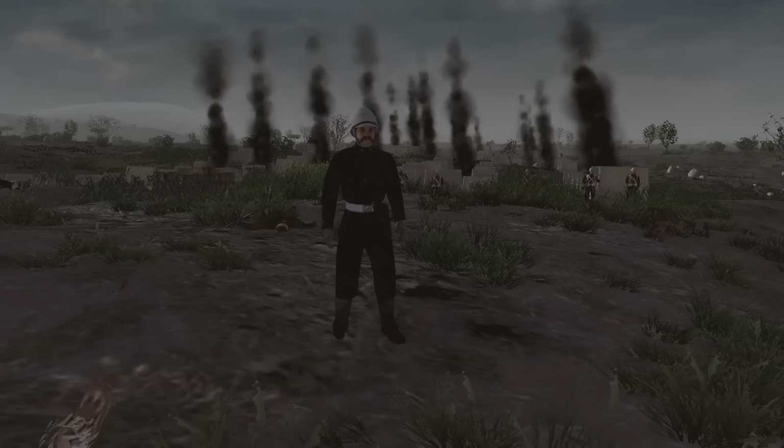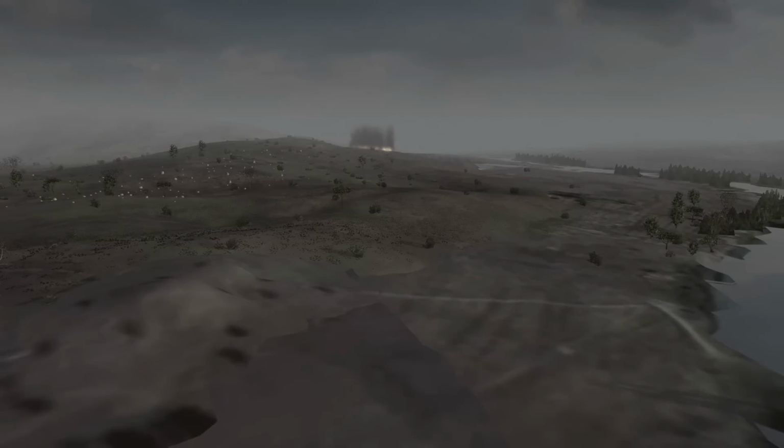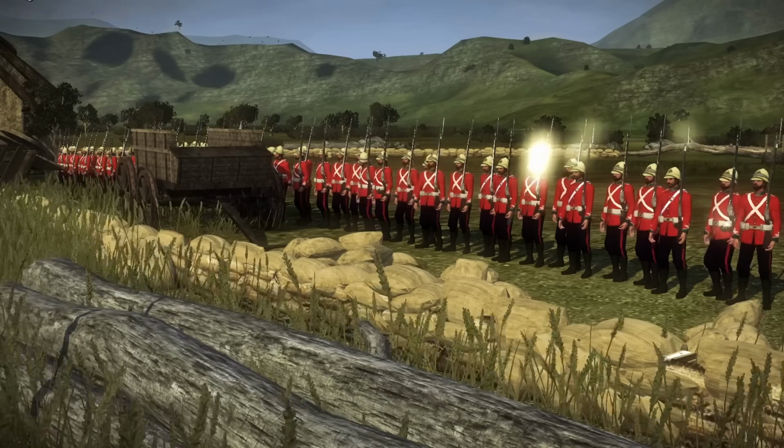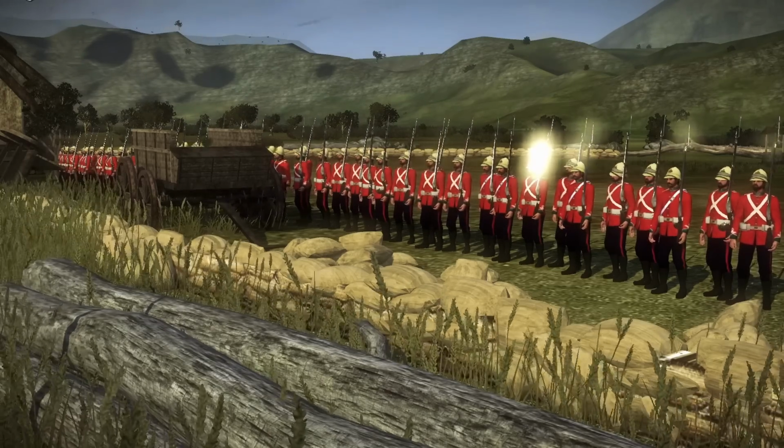Miles away from the battlefield, fires could be seen lighting the evening sky from Rorke's Drift, the site of where a British garrison was left. It was believed that by now these men had received the same fate as the ones at Isandlwana. But surprisingly, the men of B Company were still fighting for their lives.